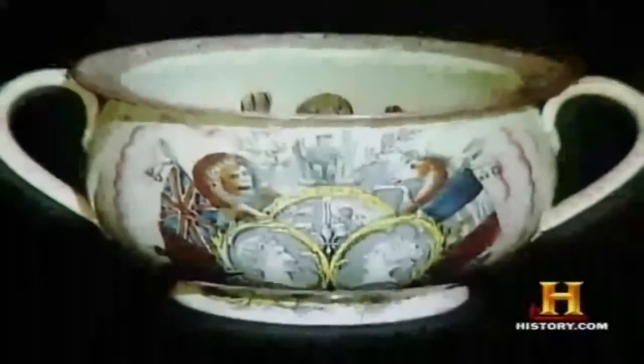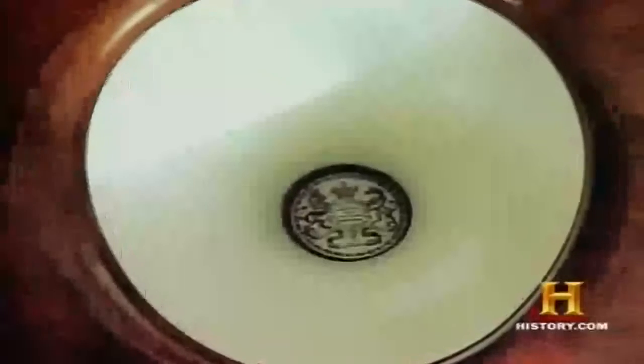People often took their chamber pots with them when they traveled. Pots could also be rented for parties or even pit stops.